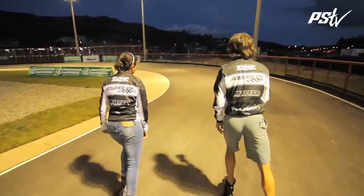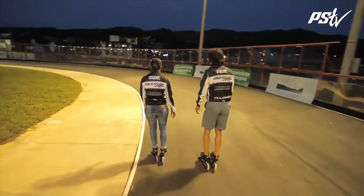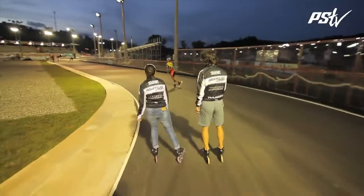Yeah, and this corner is 180 degrees. It's a pretty tight one, and I think there should be some crashes here in the race, because there will be a lot of grabbing, and everybody is going to try to keep the position.